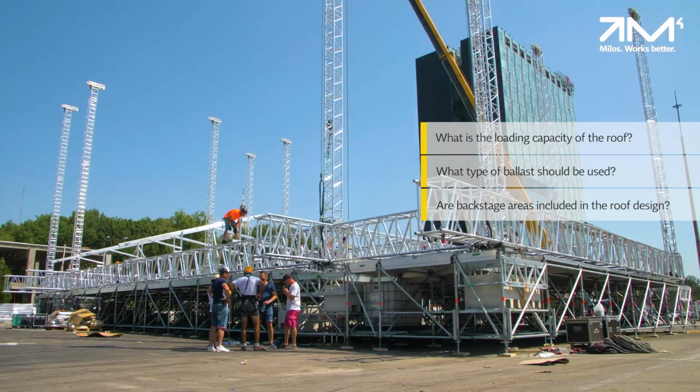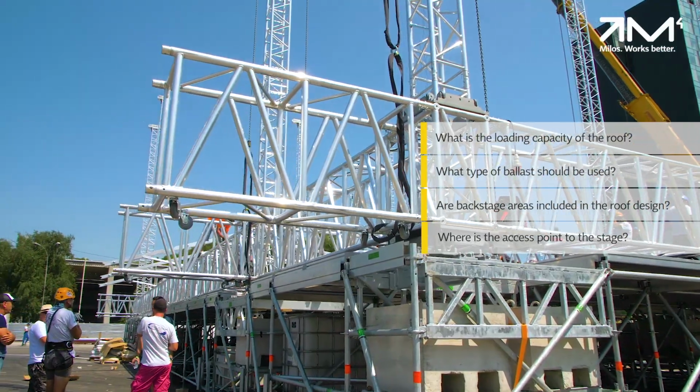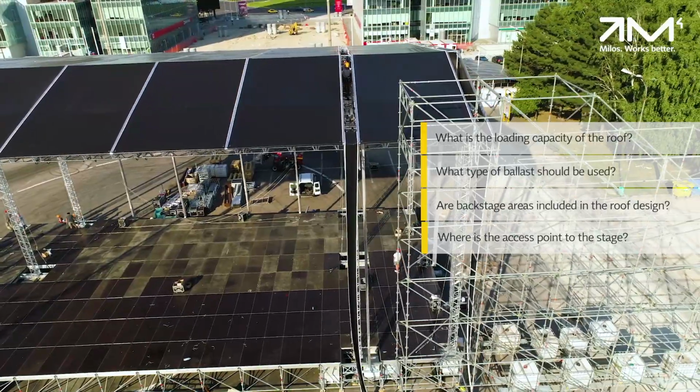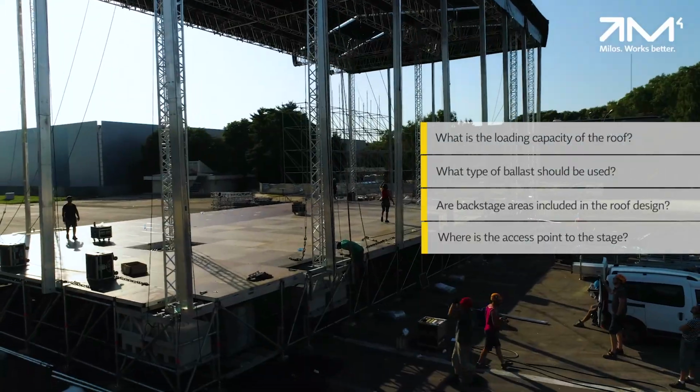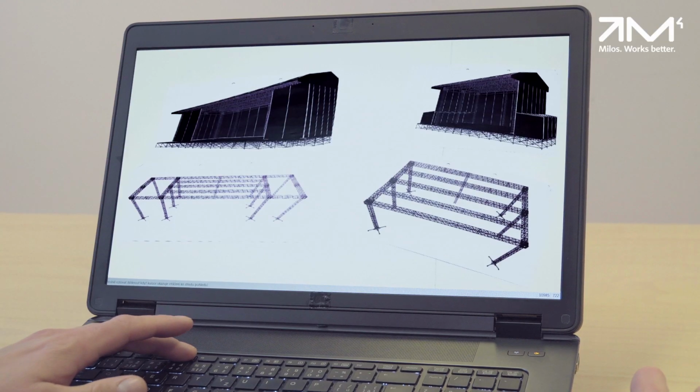A Milos sales representative was to offer a stage roof with a span of about 20 meters. Although the Milos MR5 stage roof can achieve this required size off the shelf, there are always many questions that need to be asked about the customer's exact needs. Every customer answers these questions differently, which is why even standard designs must eventually be modified in some way so the product is customized to perfectly fit the customer's needs.